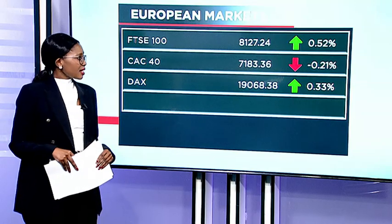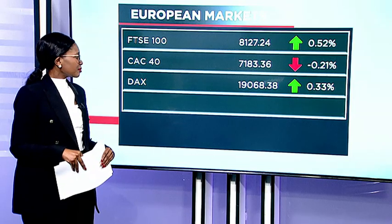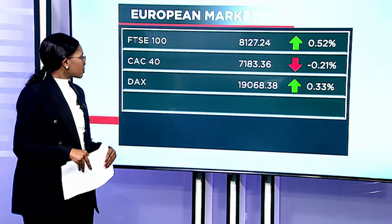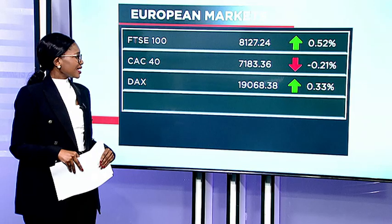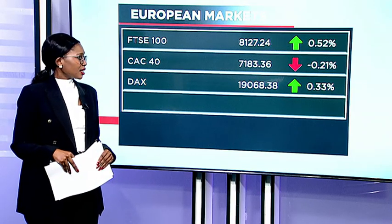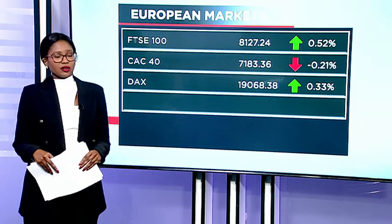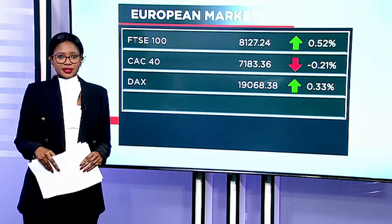Let's take a look at what is happening with markets across the Atlantic, and on that front, we are seeing a mixed picture, but largely green, with the FTSE 100 carrying most of those gains, advancing more than 0.5%. The DAX, they're popping by 0.33%, but the CAC 40 edging lower by more than 0.1%.